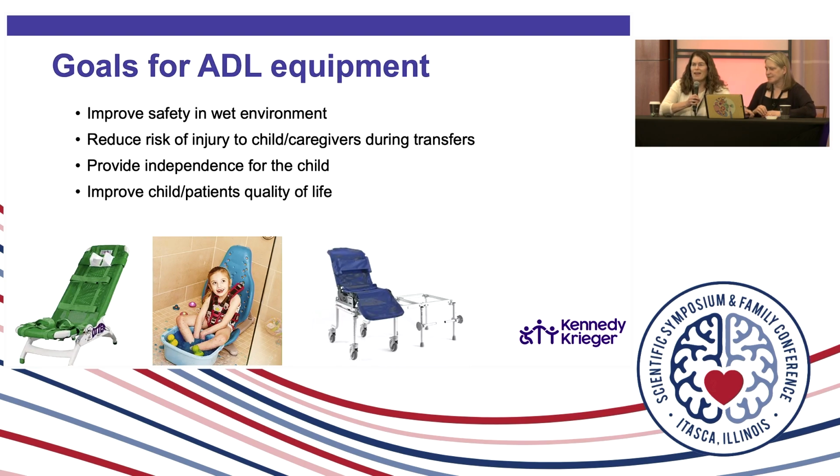Okay, hi everybody. So I'm going to talk to you a little bit about the goals for ADL, which stands for Activities of Daily Living. So this could be equipment that can be used in lots of different environments but is thought to be important or meaningful to you or your child. As you can see, there are a couple pictures of different seating configurations that can allow a person to enjoy being in a wet environment.